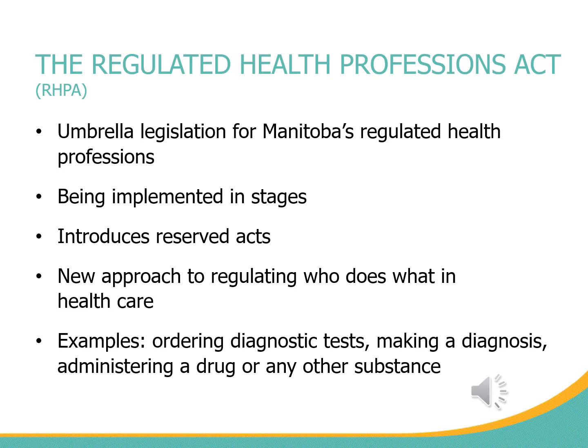Professional self-regulation will continue under the RHPA, and each profession will have a college, regulations, a code of ethics, and standards to govern its members. The RHPA sets out a new way of regulating who does what in the provision of health services based on the concept of controlling specific healthcare services or procedures. These healthcare services or procedures, known as reserved acts, are performed when providing healthcare by competent healthcare professionals. The health professional must have the appropriate knowledge, competence, and skills necessary to perform the act safely. There are 21 categories of reserved acts, including such activities as ordering screening and diagnostic tests, making a diagnosis, and prescribing, dispensing, or administering drugs, among others.